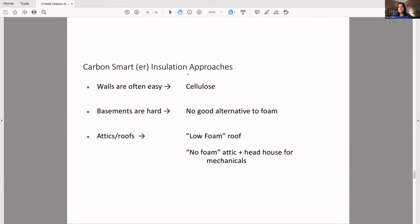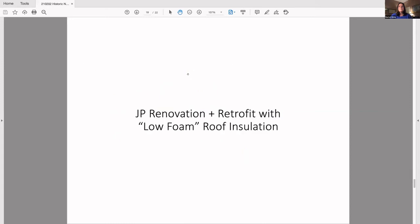Basements can be hard, as I mentioned earlier. There are often no good alternatives to foam. Attics and roofs is the place where Bldg Meister is focusing our efforts currently, looking for different alternatives to using spray foam to insulate the underside of roofs. And I'm going to close with one project, just to show you an example of how we're attempting to implement carbon smarter approaches to insulation.